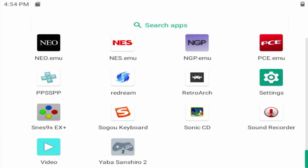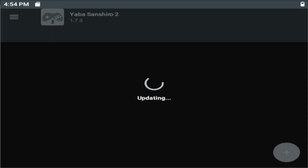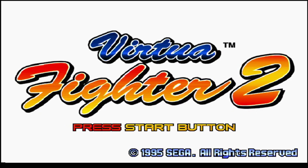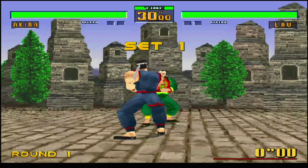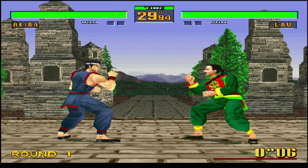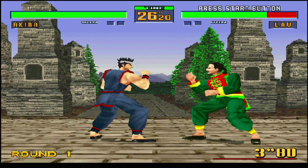Okay guys, so jumping to the Android side and utilising the Yaba Sanshiro app, more or less to try and play Virtua Fighter 2 because it didn't work on the Linux side, and I got some success. However, I had issues with the control system. It didn't seem to recognise, and sometimes this app crashed. But as you can see, it actually plays Virtua Fighter 2 pretty well, apart from some control issues here and there that just didn't recognise. Tried to tweak it but wasn't really getting anywhere, so getting a little bit of frustration, which is probably why I've used the Linux side more than the Android side, due to the fact it's just pick up and play, and the emulation itself is really decent.